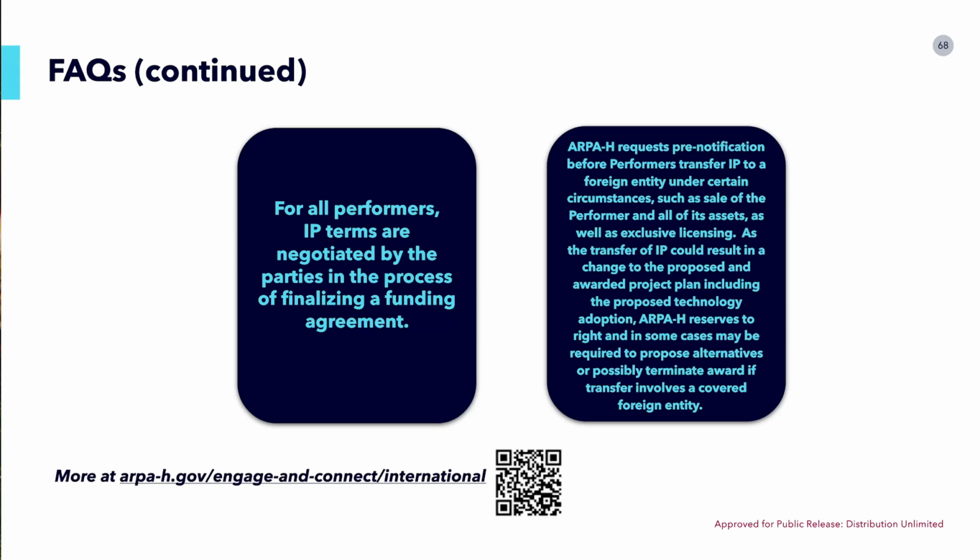And this is important because the transfer of IP could result in a change to the proposed and awarded project plan, including the proposed technology adoption. And so ARPA-H reserves the right to, and in some cases may be required to, propose alternatives or possibly terminate the award if the transfer involves a covered foreign entity. And as I mentioned, there are more FAQs available here at this QR code, or if you can't access the QR code, here at this link.